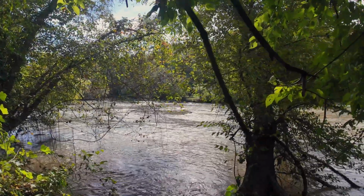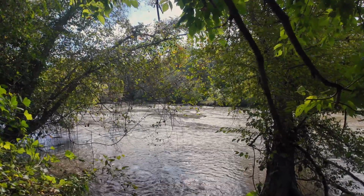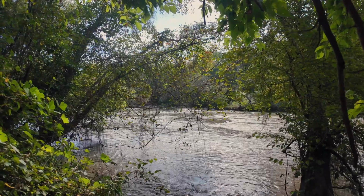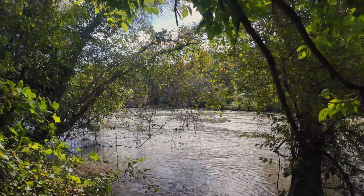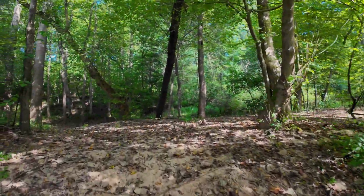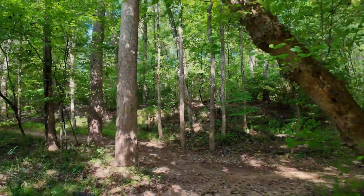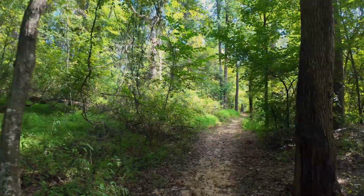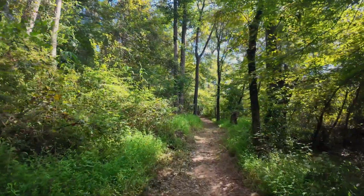And it would have been moving a whole lot faster back in the 1800s. The whole hydropower system and reservoirs for the nuclear reactor weren't in place. So the Catawba River would have been in its natural state. Definitely would have been more difficult to cross.